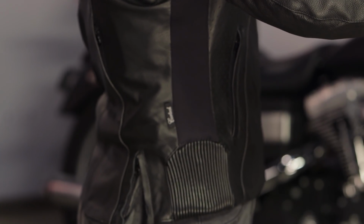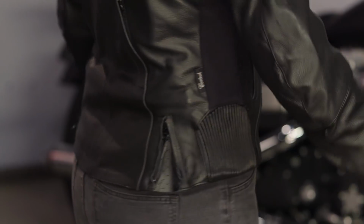Being able to unzip those gussets in the back makes the jacket relax a little bit more, and it's a little bit more comfortable when you're seated on the bike. Lindsay, go ahead and turn to the back for me.